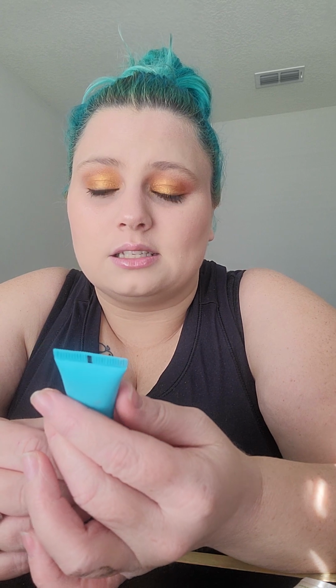Next up, another squeezy tube. We have the 8 Saints Up the Ante. It's an anti-aging night cream. So we'll try that out. Then we have the Saint 8 Daydreamer Smoothing Moisturizer. So, another little moisturizer I can use. I've been really trying to find a moisturizer that's going to be good for my skin. This one is pathetic to me.